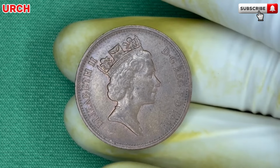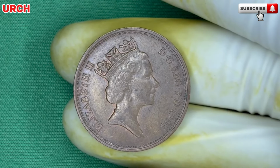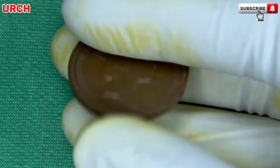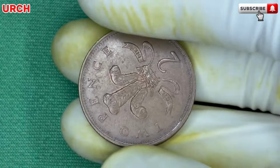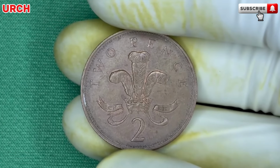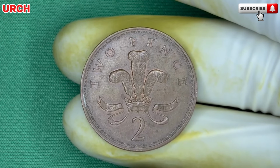Some numismatists argue that only time will tell whether this coin maintains its jaw-dropping value. But others are convinced it's a solid bet. Its rarity, combined with historical quirks and widespread recognition, gives it all the ingredients of a long-term blue-chip collectible. For those lucky enough to own one, it's not just a coin, it's an heirloom.